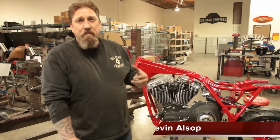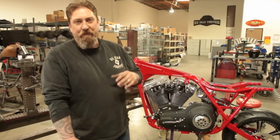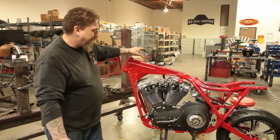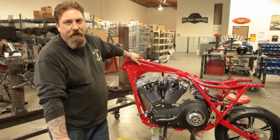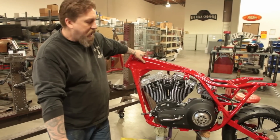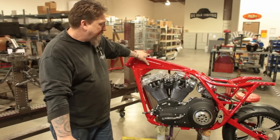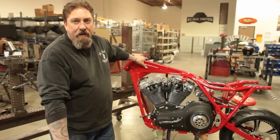The question is, why are we building a titanium? Well, the reason we're building a titanium is very simple. It's the best handling motorcycle with a V-twin in it that has ever been produced. The original designer of this frame here is Eric Buell. I'm sure that everybody's familiar with Buell, Buell Racing, Eric Buell Racing, EBR. He was an engineer at Harley-Davidson when he designed this. And still to date, it's still the best handling frame.